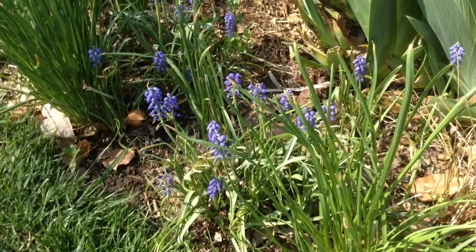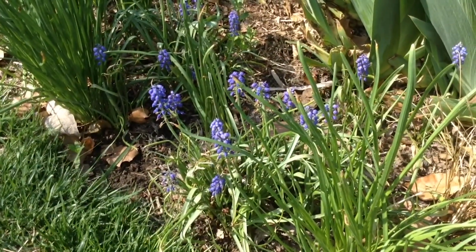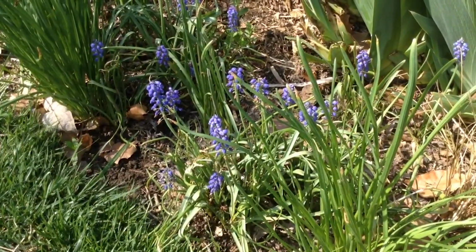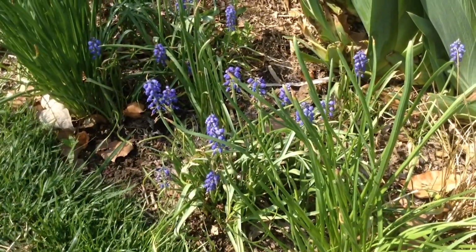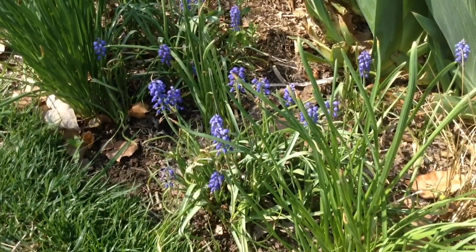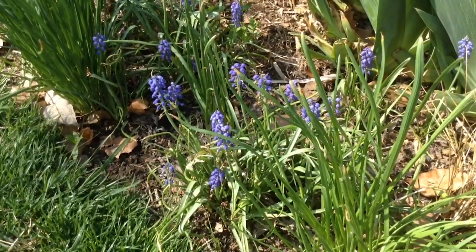It's a nice plant too because it pairs so well with just about any kind of color scheme you can think of. Whites, pinks, oranges, just about everything. It likes full sun, moist, well-drained soils, and it can take a little bit of filtered sunlight too in partly shaded areas.